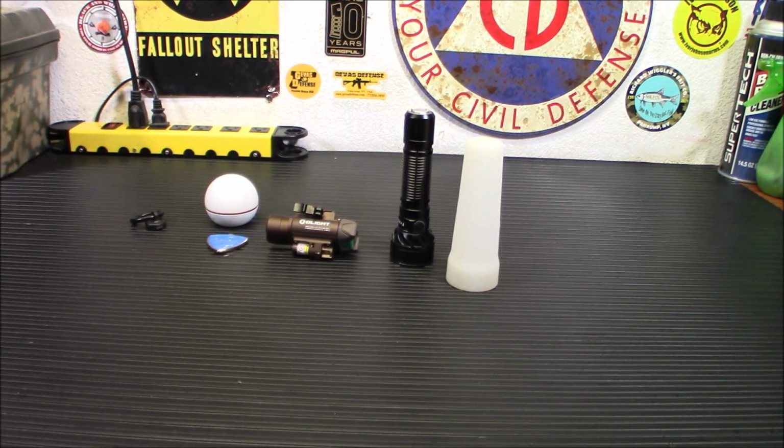It's a class 3.8, less than 5 milliwatt green laser. It's 5 times brighter than a red laser, and it is visible during daytime. That is the cool part about it. And it will let you get faster and more accurate target acquisition. Again, 1350 lumens, 260 meter beam distance. I keep saying it without the meter there.